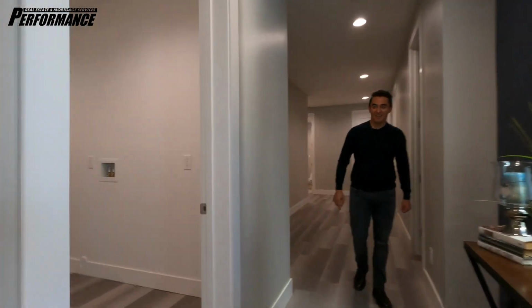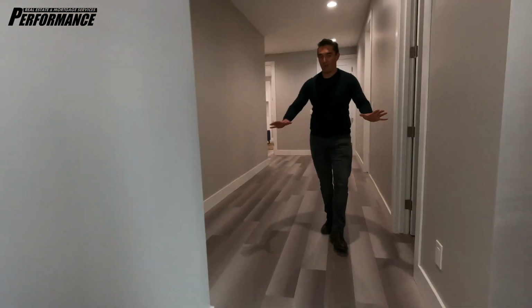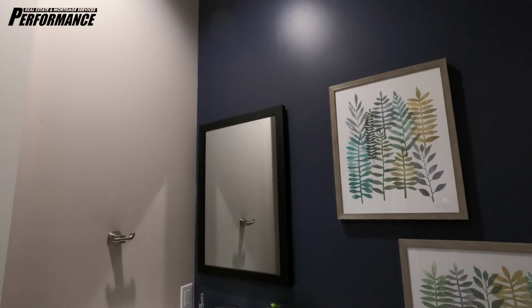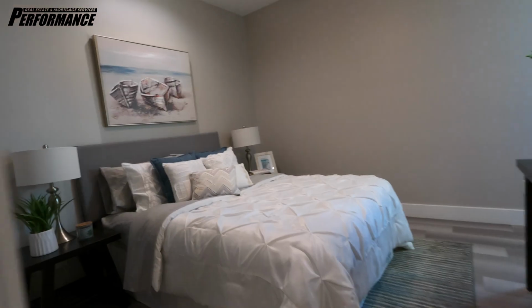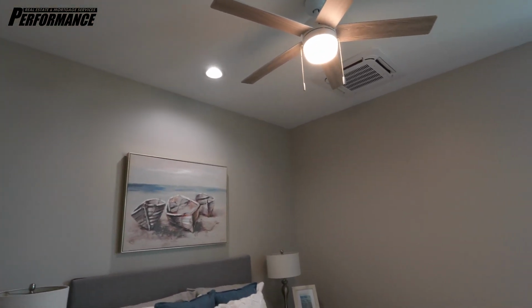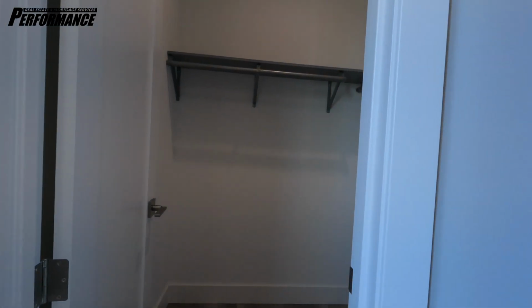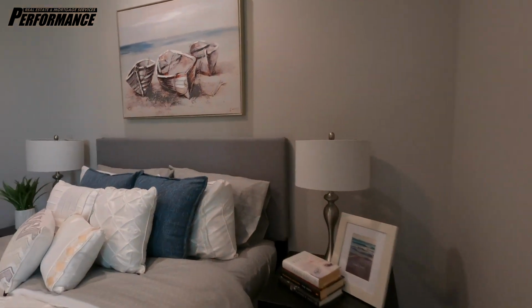This is the laundry room. Spacious hallway with hall bathroom. And this is the first guest bedroom here. And it has the attached bathroom around the corner with the full walk-in closet. It's a pretty spacious room.